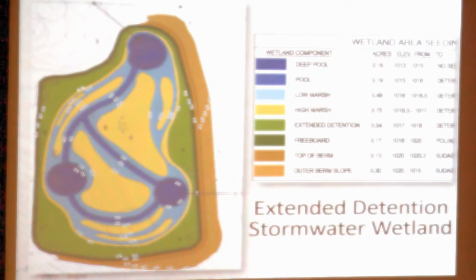And the idea is that as the water comes in, it is going to infiltrate into the soil and again work as a natural system, and then the water will go through the ground and make its way to the river. So there is an outfall for those larger events so that the water in the extended detention area is only there for about 24 hours. Everything else is going to be set to infiltrate.